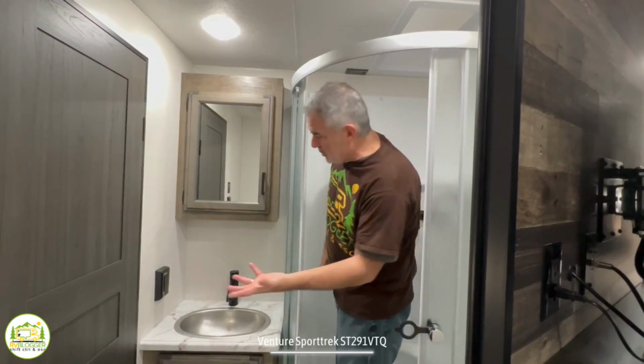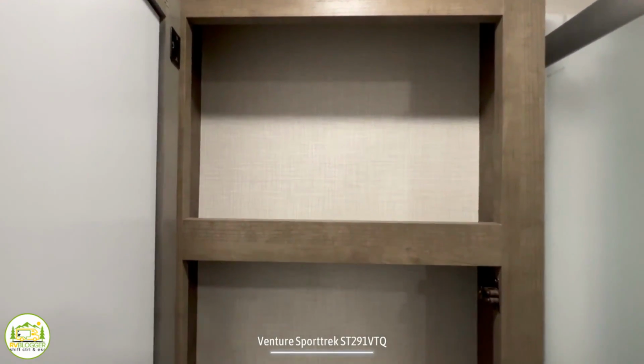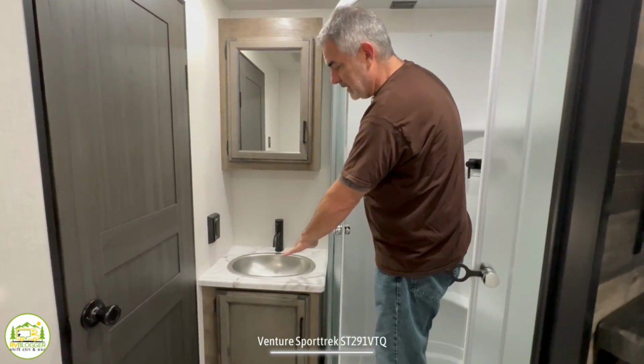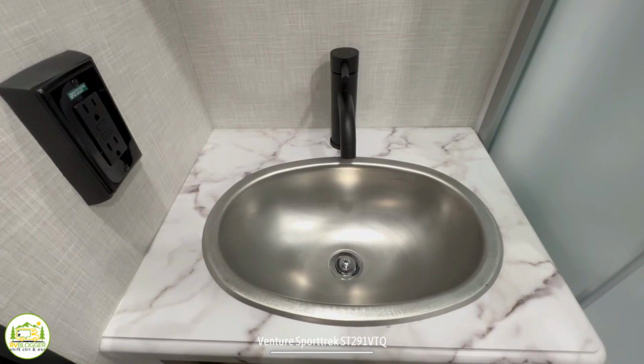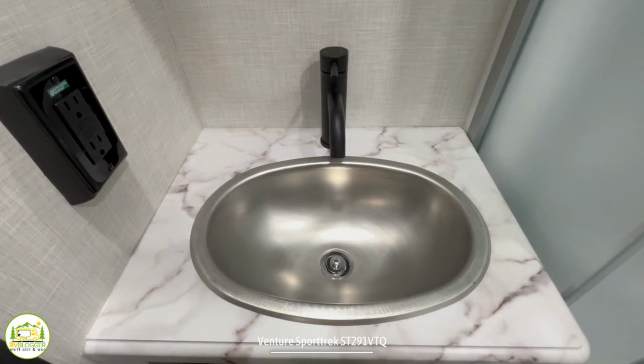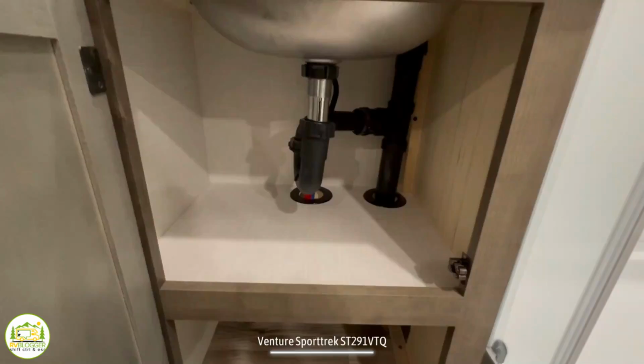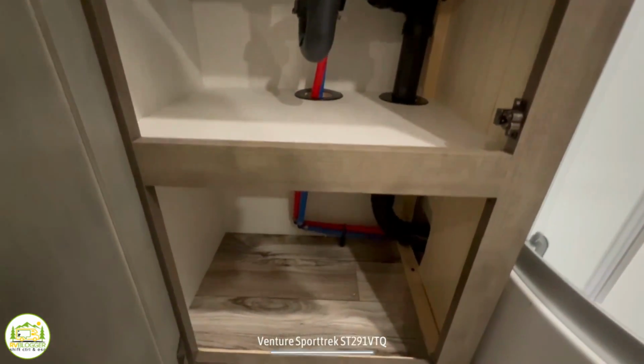Now, just outside of the shower, you've got a nice sized medicine cabinet here. And then, of course, you have your vanity sink, which is a good size vanity sink, bigger than most that we see. You also have a receptacle here for blow dryer or shaver. And then down below that, you have more storage under the sink.